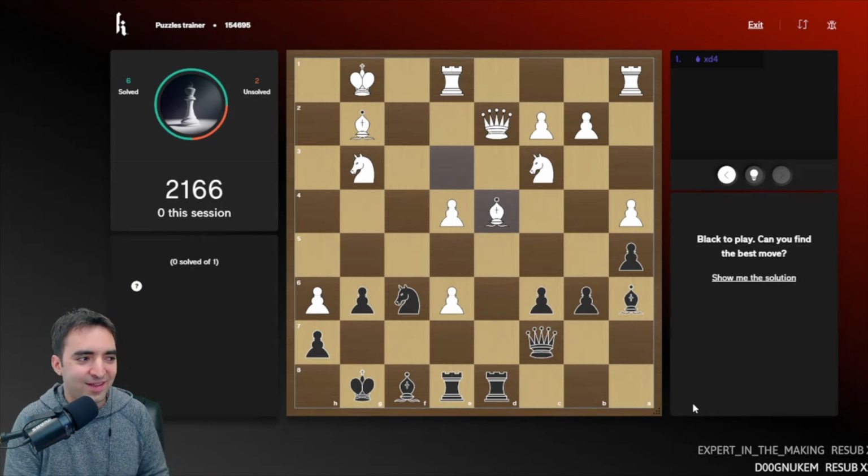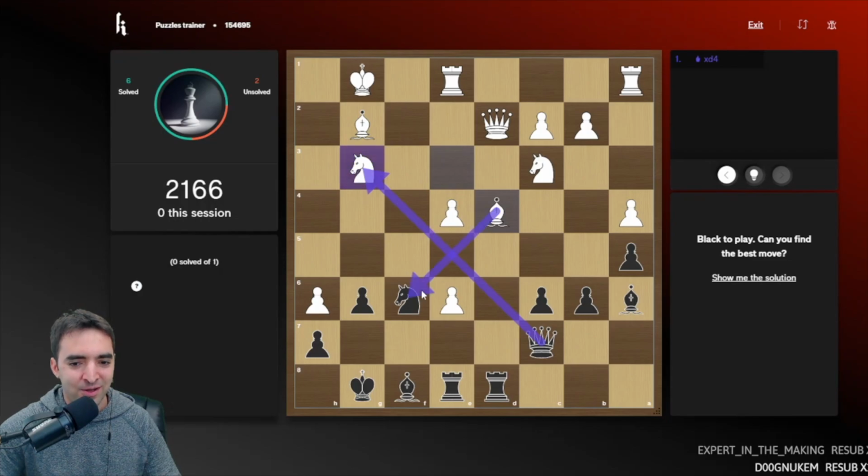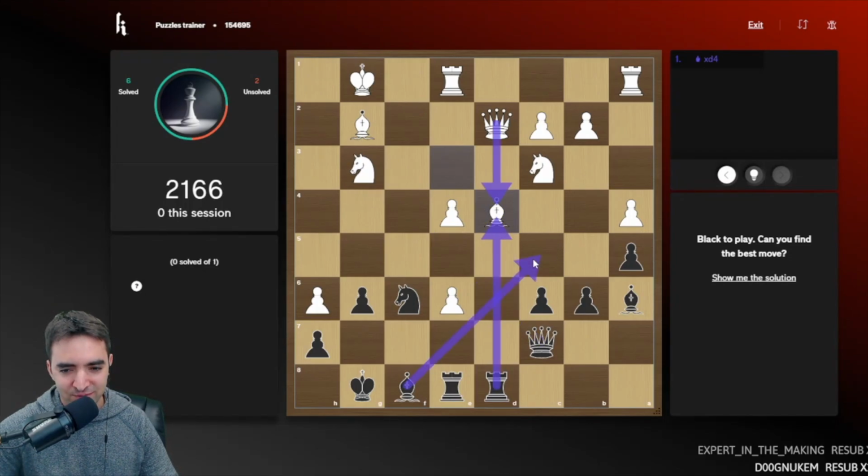Okay, I think this one is easier than I would have expected. But actually, maybe there's a couple options for black. Yeah, a couple people spotting the free knight. But then our knight's also hanging. Oh, but then the queen is hanging. Wait a minute. It's a choice between rook takes d4 or queen takes g3. And rook d4 and bishop c5 looks pretty nice for black.